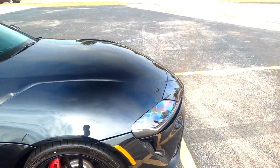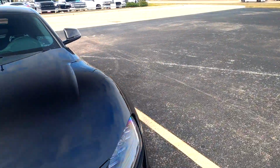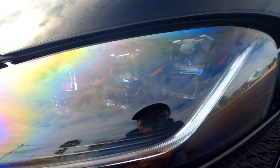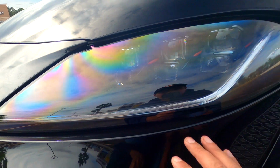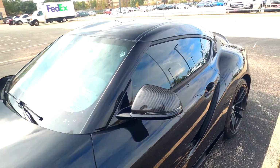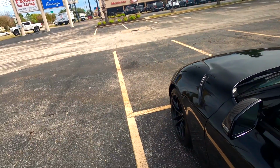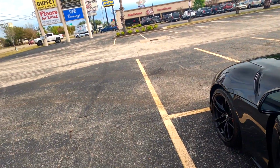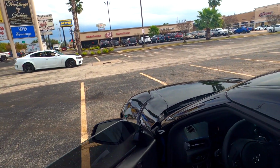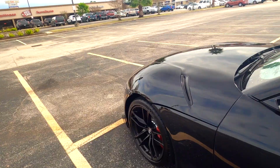wow. Let me open the hood so you can see it. Man, the headlights, they are beautiful, man. Wow. It has the PPF paint clear bra on the front. Wow, Ferrari over there. And a Ferrari, wow, man. Let me open that. I have to push it twice. Let me open it.